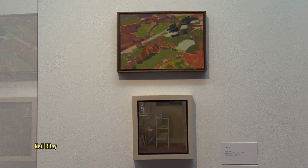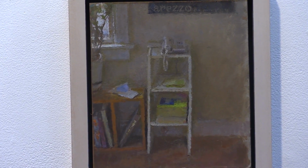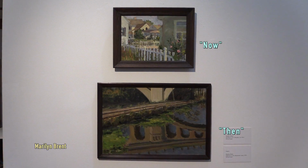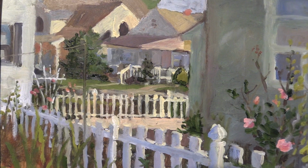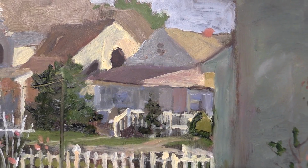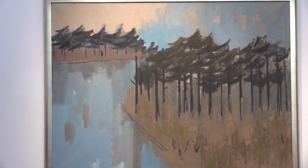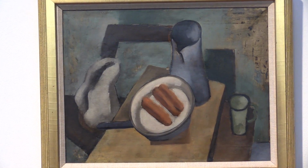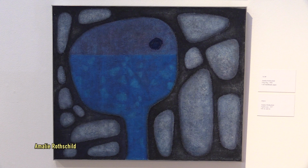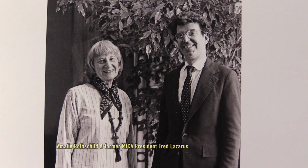I would be remiss if I didn't point out that there are some wonderful painterly realists in this show. Neil Riley and Marilyn Brent being two prime examples. And in addition to neo-modernists, there are also some good old-fashioned modernists. Both Herman Merrill and Emily Rothschild are now in that great art studio in the sky.